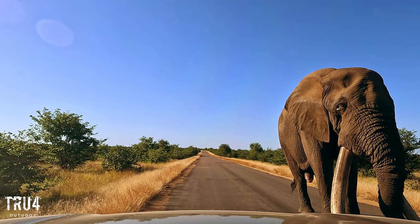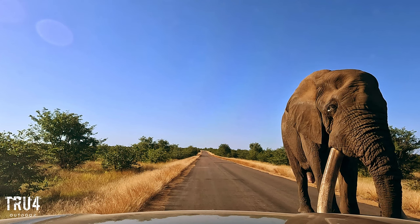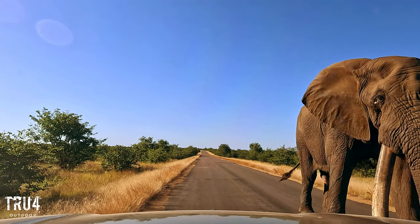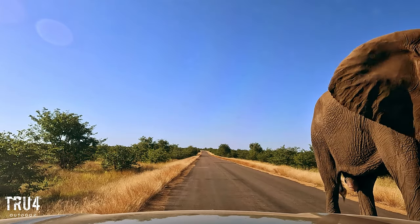Eyeballing us for some time, he decided that we are no threat, and the elephant did not show any sign of aggression, so he gently moved on along his way.